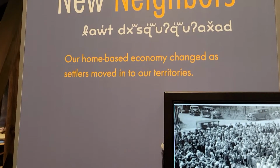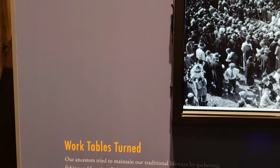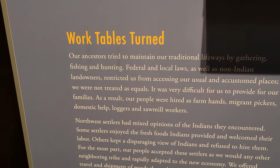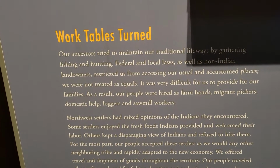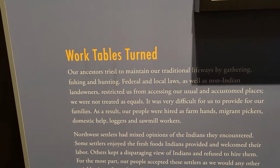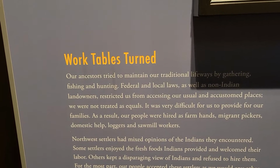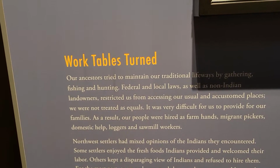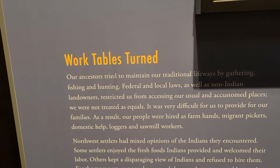And here they talk about how as more and more people came in, they had less and less area to utilize for their traditional way of life. And eventually they couldn't access some of those areas, and they had to turn to farm hands, migrant pickers, domestic help, loggers, and sawmill workers in order to survive.